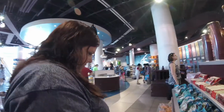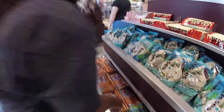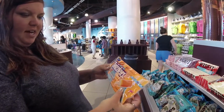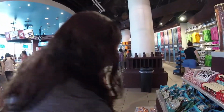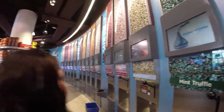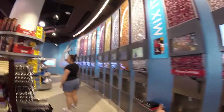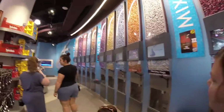Key lime filled. Yeah, they have a bunch of Hershey's pieces. Cherry and truffle. Coconut. Candy cane. Cherry cone. Hershey hug. Caramel. Purple.